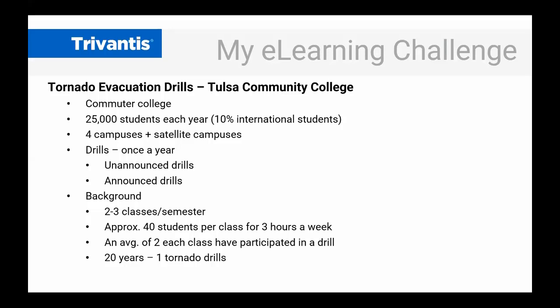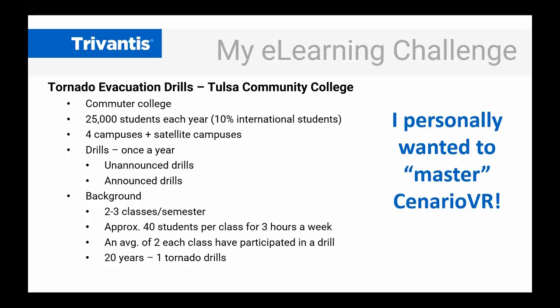Never really thought that was that big of a deal, and really wanted to use this because, as it says on here, I wanted to personally master CenarioVR. It is a great tool out there, and for me to learn it, I have to actually get in there and use it.